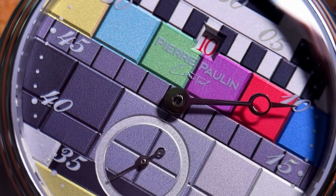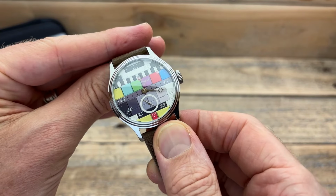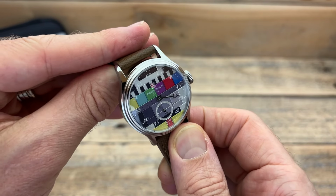I always talk about having a fun watch in the collection because I think having a fun watch is a worthwhile thing to do. In fact, I wear my fun watches almost more than I wear my non-fun watches, and this one's definitely a fun watch. It's a fun watch because of that dial, it's a fun watch because of the movement choice, but it's also a very wearable and easy watch to have on wrist.